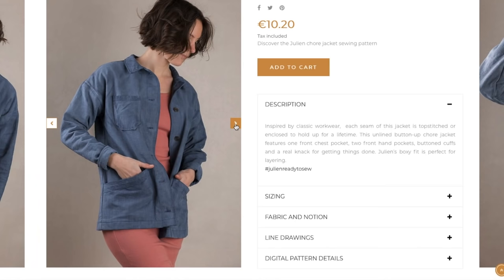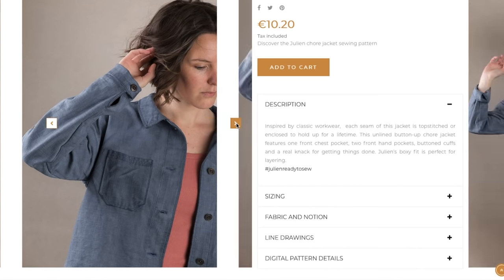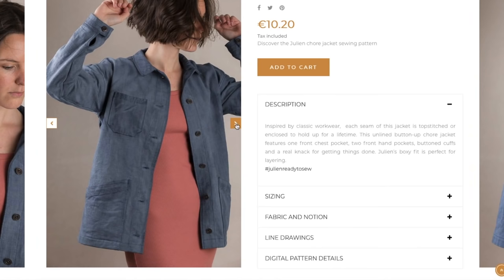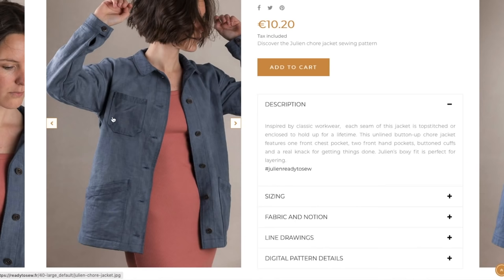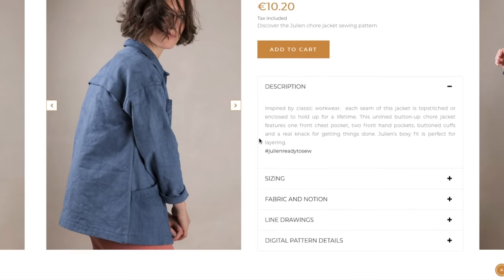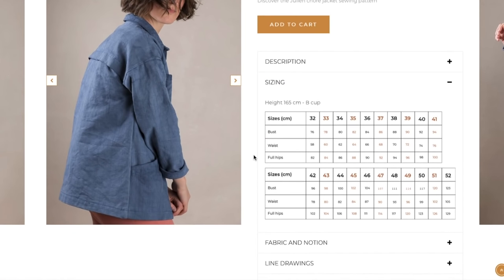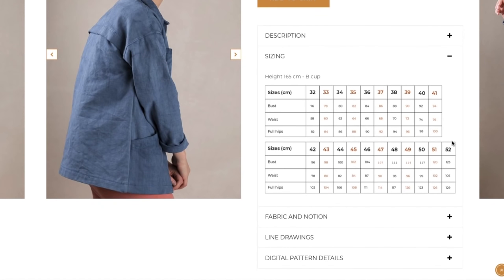And the angled pocket again, definitely a distinctive feature of all of her patterns. Oh, here's how the sleeve comes together. Well, I don't know. This pocket looks okay now that I'm seeing it flat. All right. This one goes from 32 to 52 on the sizes. So it does have a bit of an extension to it, but all again with B cups.